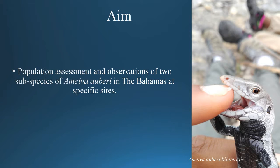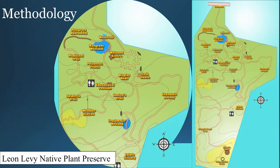So for the aim of this study, I wanted to get a general idea of how many numbers were out there and note all observations. At the preserve, I walked around daily for about 4 days to see where I could find the Ameivas and where they were most concentrated. I noticed that they were most concentrated in the beds, the economic botany area, and this area in general right here, in the open where they would forage.